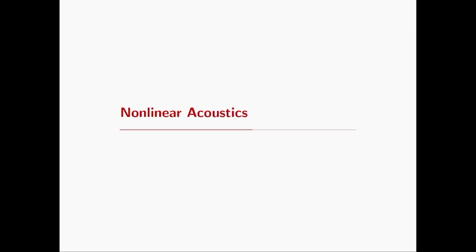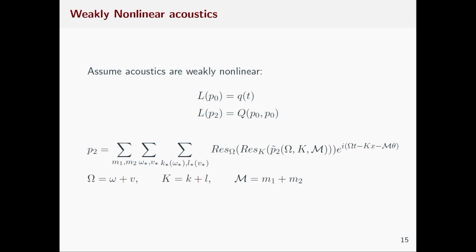So now I'm going to talk about the nonlinear acoustics. So we're going to assume our acoustics are weakly nonlinear. So we can solve first the leading order linear acoustics and then the nonlinear acoustics are a linear system forced by quadratic terms in the leading order acoustics. And I'm going to define capital omega as the sum of the frequencies, capital K as the sum of the wave numbers, and capital M, or curly capital M, as the sum of the azimuthal wave numbers.